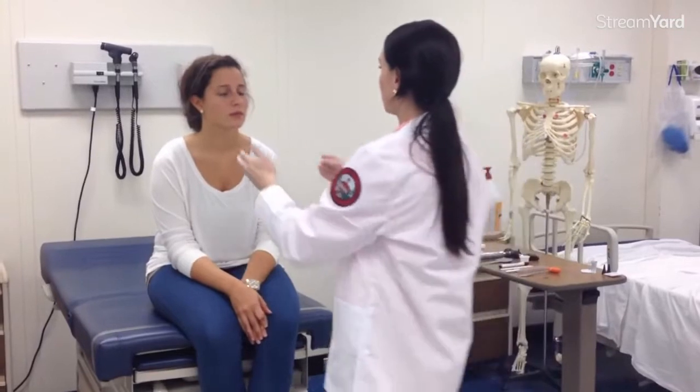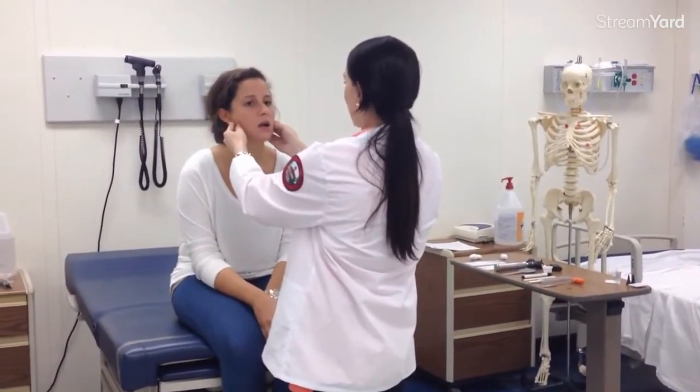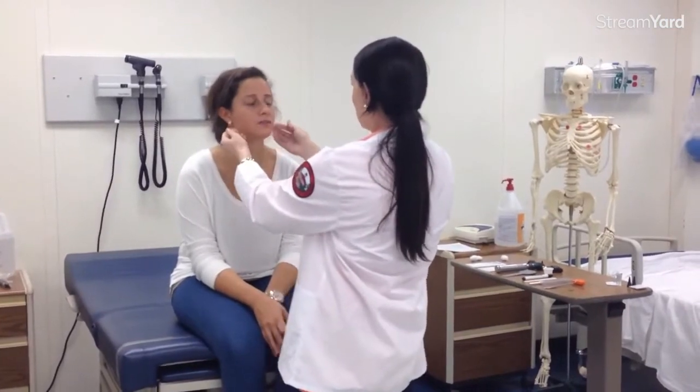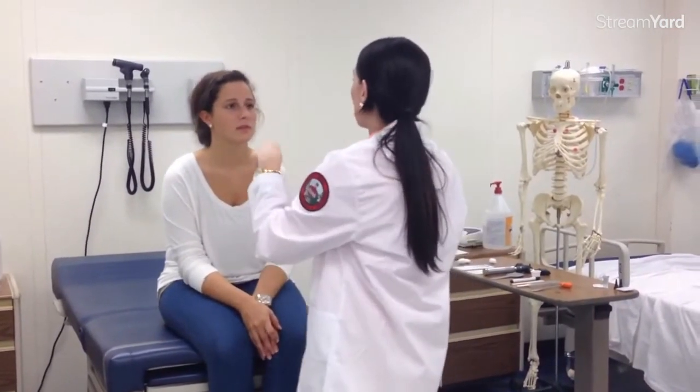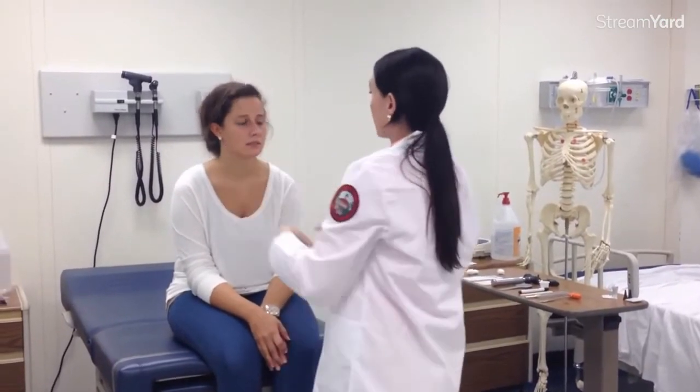I'm going to palpate your TMJ. Okay, if you could open your jaw, yep, and side to side. Okay, did you feel any pain? Okay, there's no crepitation. I'm going to ask that you tighten your jaw, clench it. Okay, good. Your muscles are firm and symmetric, which is great.